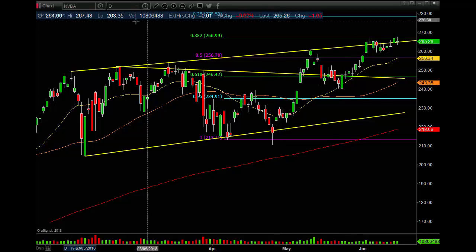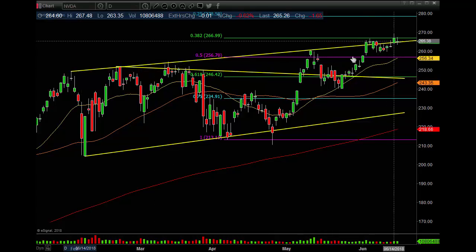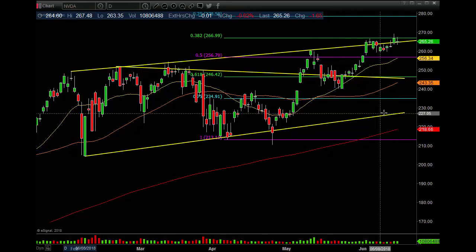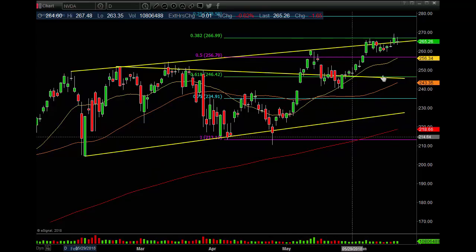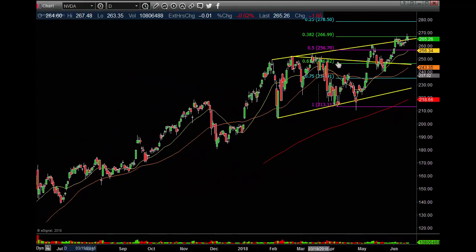Alright guys, so let's get into the daily chart. And NVIDIA, it was 10 million on the day, 0.62% down, or $1.65 red on the day. We came right back into this major trend line, and yes, we are in a channel up, down, up, down, up, down. You know, I wouldn't call it a bull flag, but I'd just call it choppy and sloppy action.